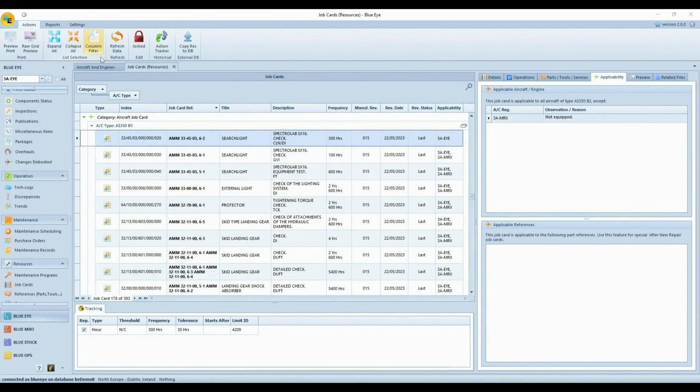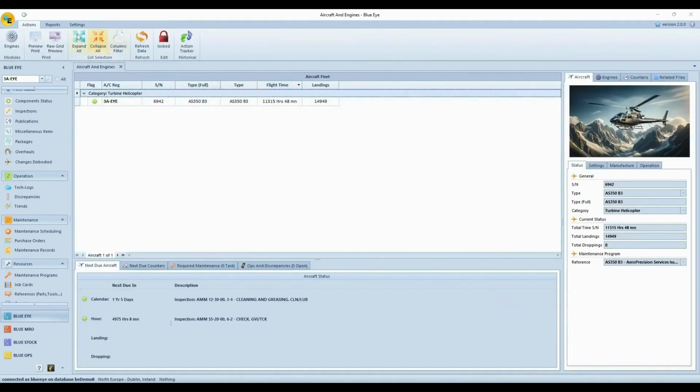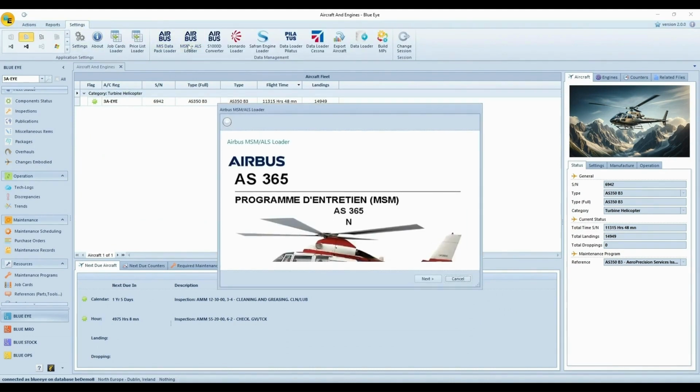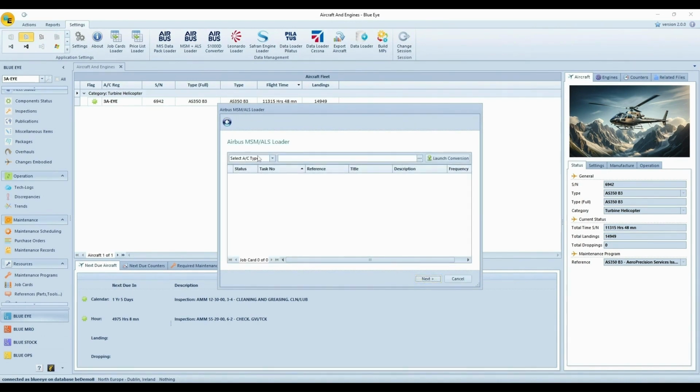We are now going to upload the ALS. We follow the same procedure as for the MSM, which involves selecting the document downloaded from the Airbus website to be able to upload it into the system and create the job cards.